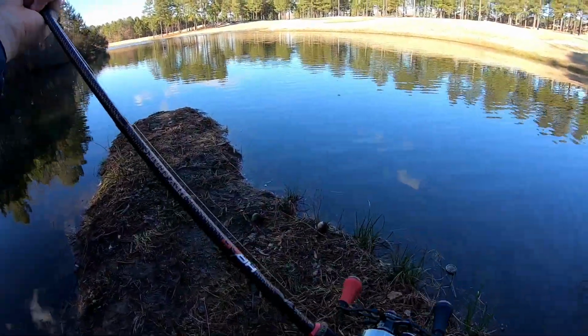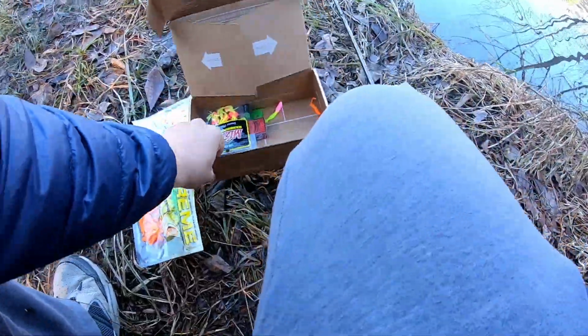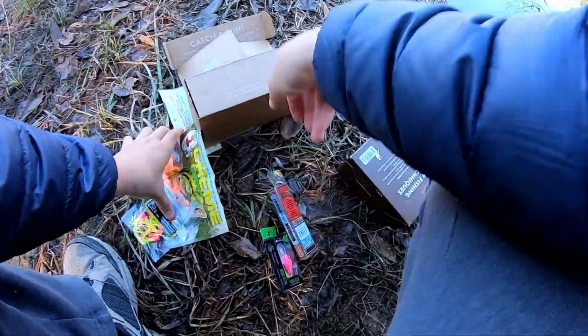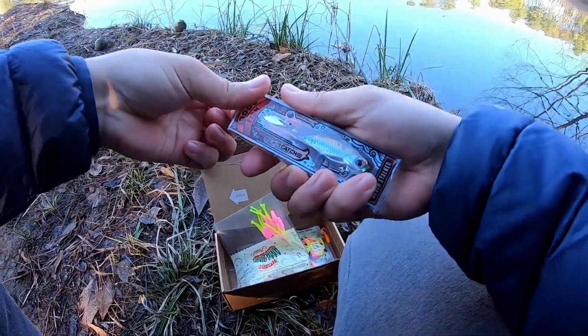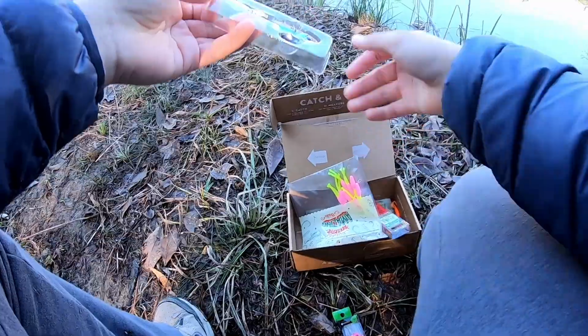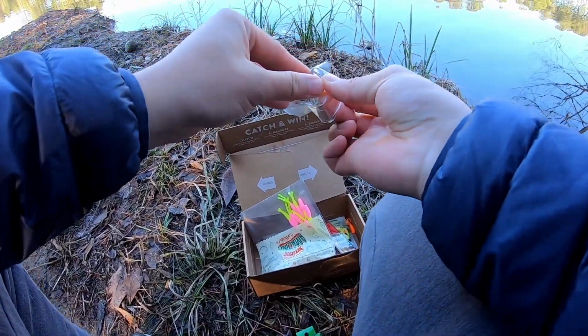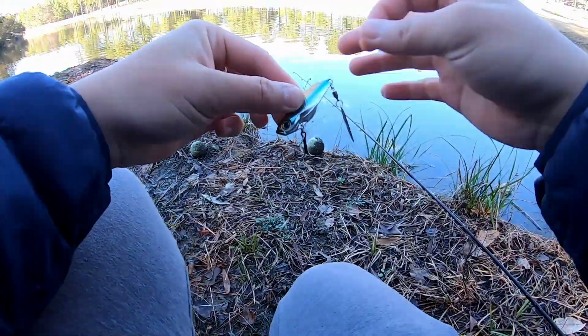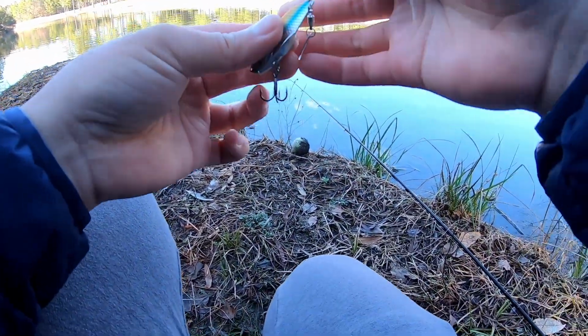Now that the easy finesse stuff is out of the way, the real question is, will they eat a blade bait and a mini crankbait? I think we should go with the blade bait first because I'm more confident in it. If it's gonna take more time, I would rather have it be the little pink crankbait. Honestly, guys, all those fish would have easily eaten any other bass bait. It didn't have to be such a small trout panfish finesse bait.